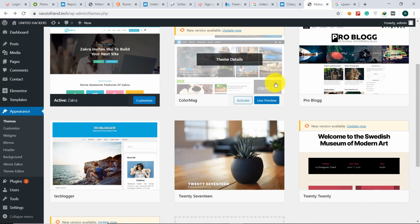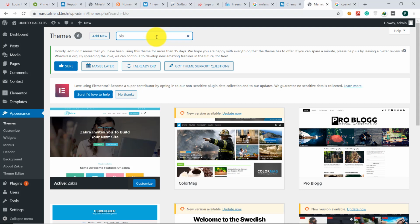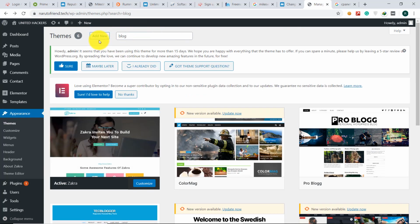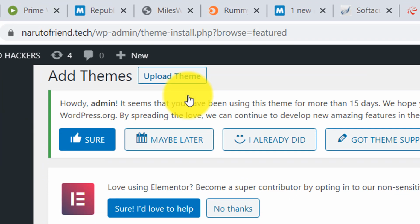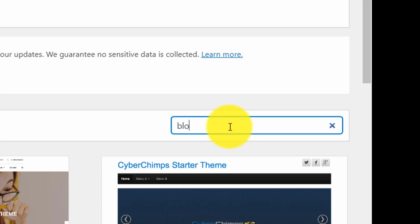Like that, only the 2017 theme. So first of all, when we want a new blog theme, you simply search for the word blog. Sorry, you don't have to type there. Go to Add New, click on Add New, and see here the search items box, and search for the word blog.